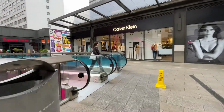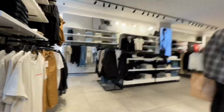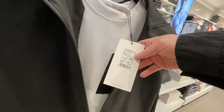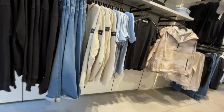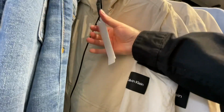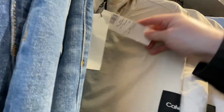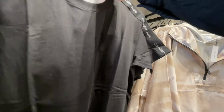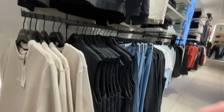Calvin Klein next, let's have a look in here. I would say this store is much bigger than the one in Bicester, actually, a much bigger selection, but the clothing and the underwear are all in the same store, whereas they're split out in Bicester into two different stores. But the pricing and stuff is very similar, to be honest. There's nothing you can get cheaper in here than you can in somewhere else, and vice versa. It's all going to be around the same price.